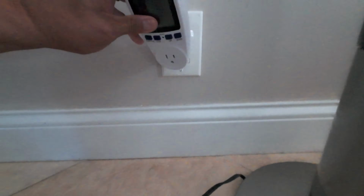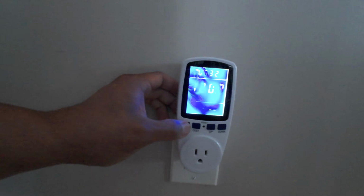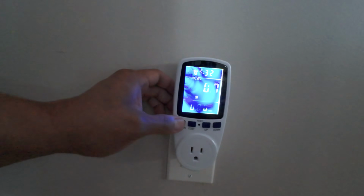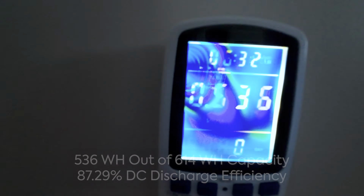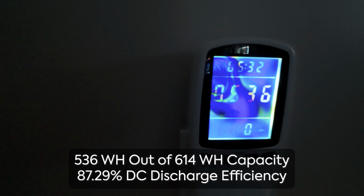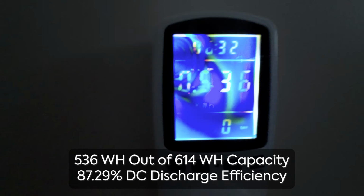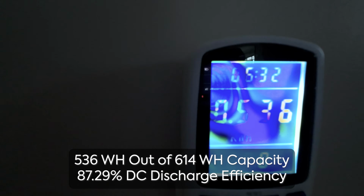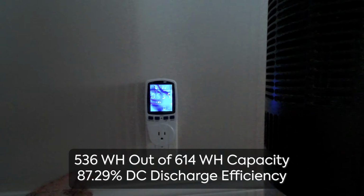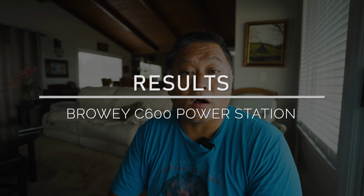Capacity test is done. Let's see what we got by plugging it in. Oh, I think we just passed it. 536 watt hours. That's pretty close to the DC output as well, so it's about the same amount of overhead between the DC and the AC out on this unit. There you go, that's the Browey C600 portable power station with the built-in 30-watt solar panel.